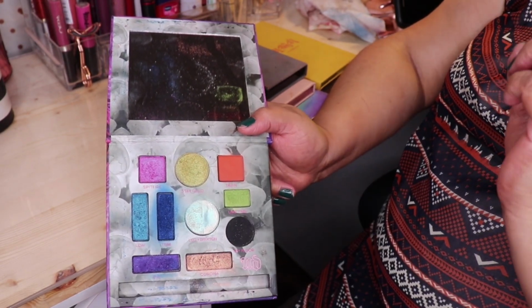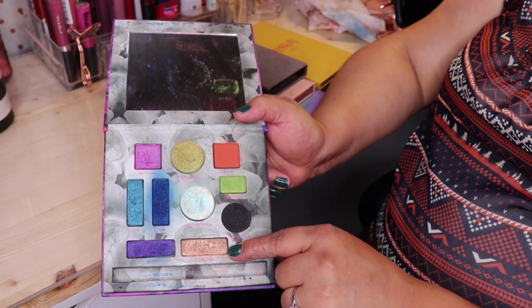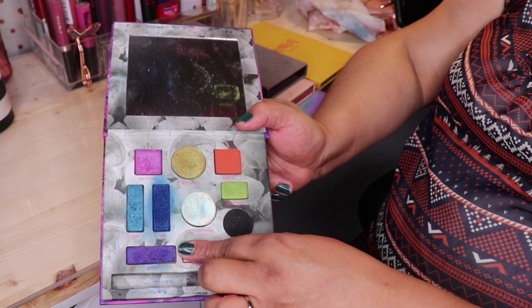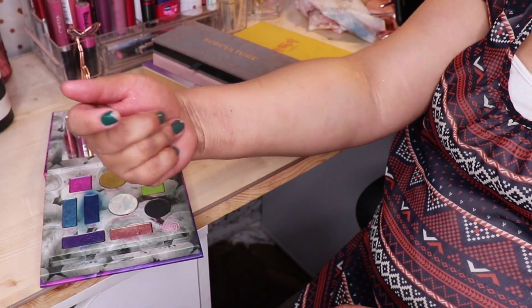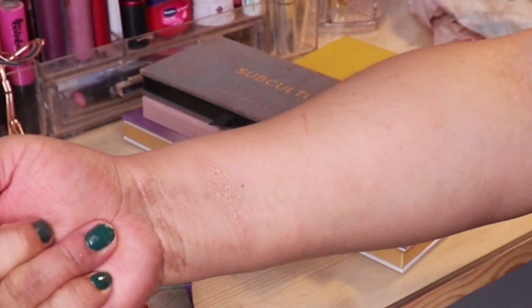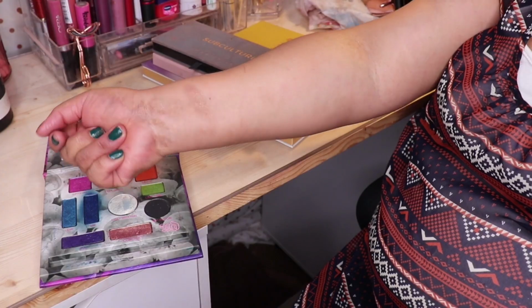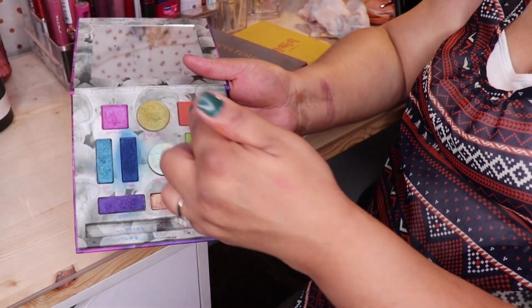The ones that are my favorite of this palette is this one here called Corona. This one is so pretty. I don't know if that's gonna pick it up or not, but it's such a pretty shade. It has like a purpley brown undertone and then some like gold on top of it. It's really pretty. Another one that I like is this one here, the one that's split.